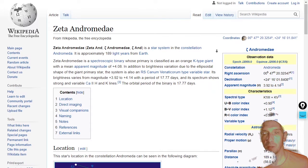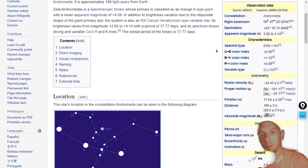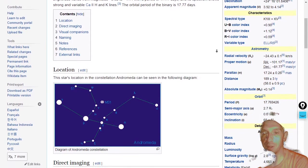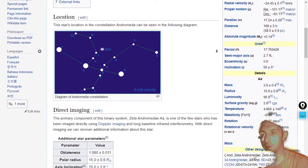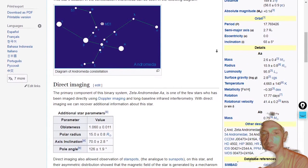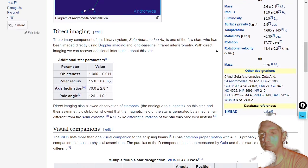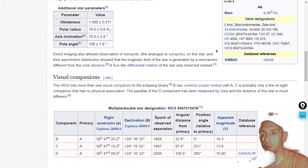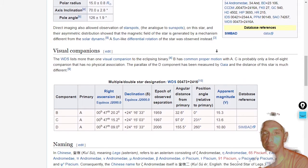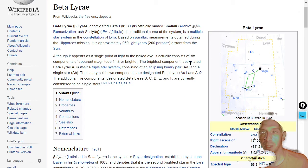So Zeta Andromedae, there's an article on Wiki about it if you want to read about it. Located in the constellation of Andromeda, obviously. So M31 showing up as a theme here, the Andromeda Galaxy in our Cosmology segment. And this particular binary system is an eclipsing binary. We're looking right across the ecliptic plane of this system. If you want to read about that, head to Wiki.